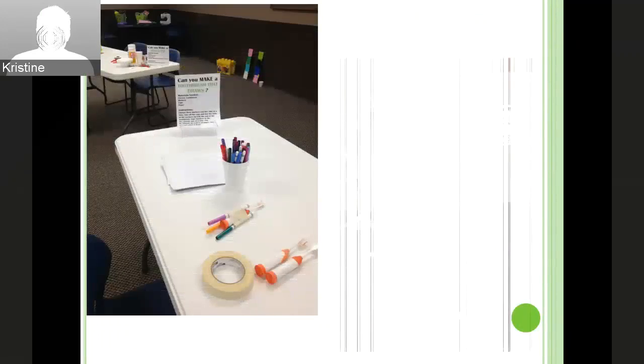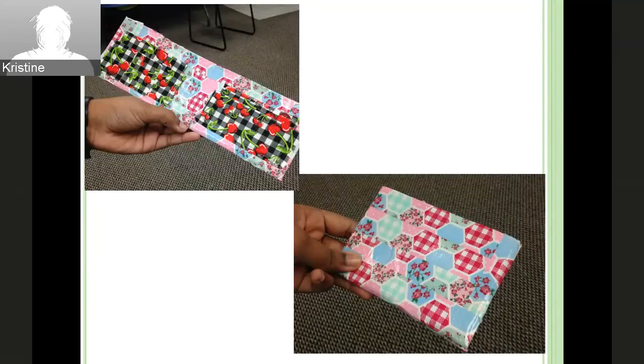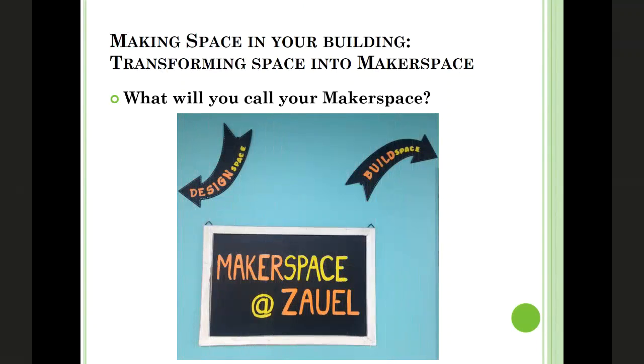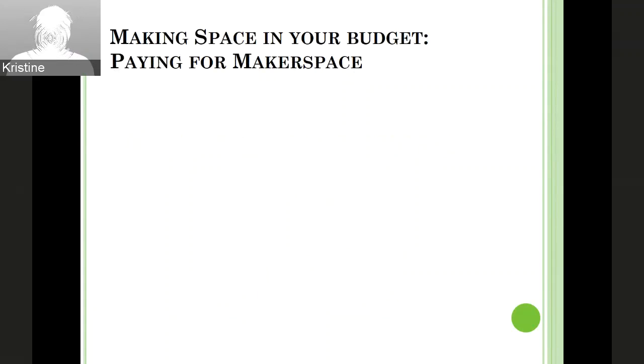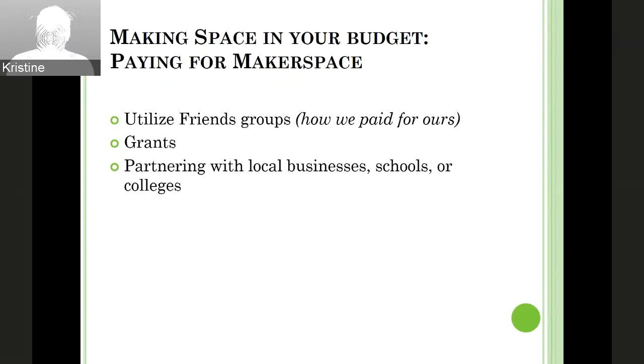And other things that they were able to create. Look at that fancy marble run. The duct tape wallet. And this shows how one of their rooms is the design space and one is for building. So what about paying for Makerspace? Well, if you have a friends group, that's how our branch paid for it at Buttman Fish, and then also at Zoll, the initial investment of it. Grants for just partnering with the local organizations.